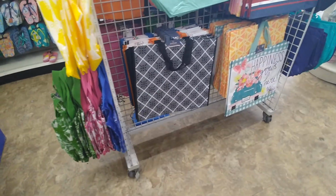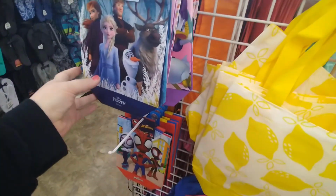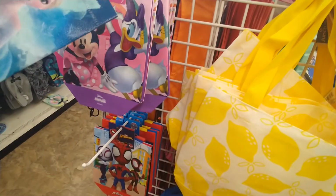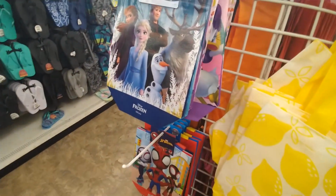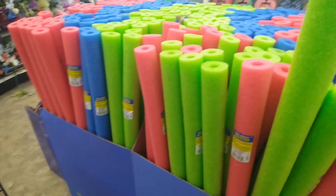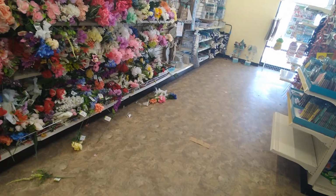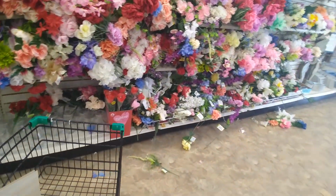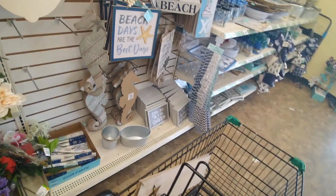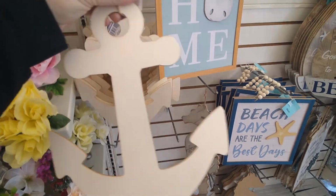Bags. They even have like little kid ones. Isn't that cute? You get two for $1.25. That's a pretty good deal. They have their pool noodles. I have not seen the moss that I wanted. I'm gonna grab one of these wooden anchors for the wreath that I had already made for a centerpiece. That'd be really cute in it.